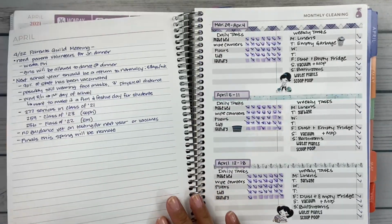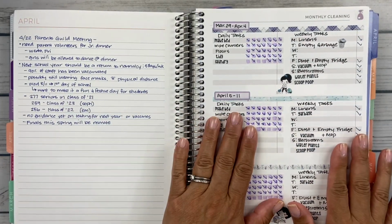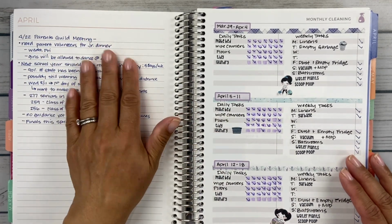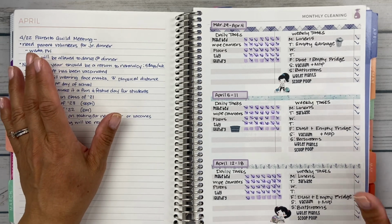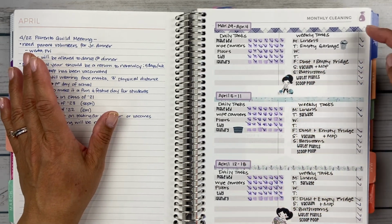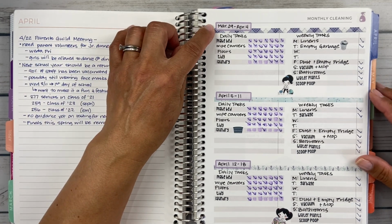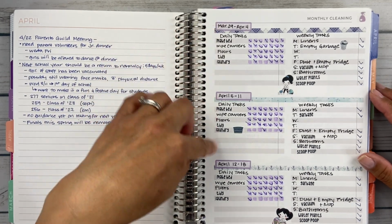And then let's see. So going into my dispersed pages now, again, just using my notes pages for actually notes. This is like a parents meeting that we had for the school. My monthly cleaning, I'm using washi from the Lavender Fields kit. And then these are just event labels from Planner Kate.